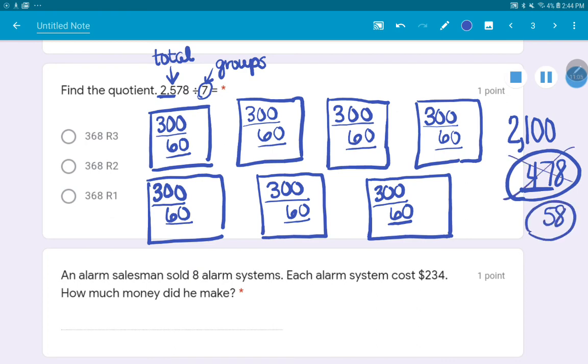So now, 7 times what gets me as close as I can get to 58 without going over? 7 times 7? 7 times 7 is 49. So, what's 7 times 8? 7 times 8 is 56. Ooh, 7 times 8 is 56. Can we give each one of them 8? Yes. 8, 8, 8, 8, 8, 8, and 8.